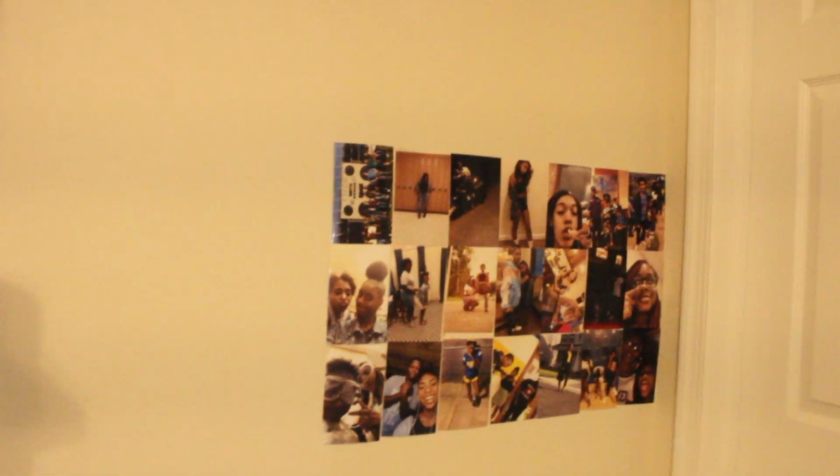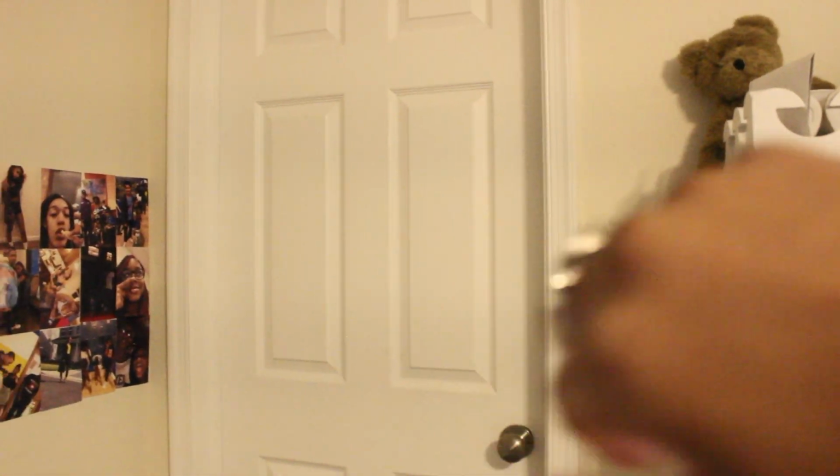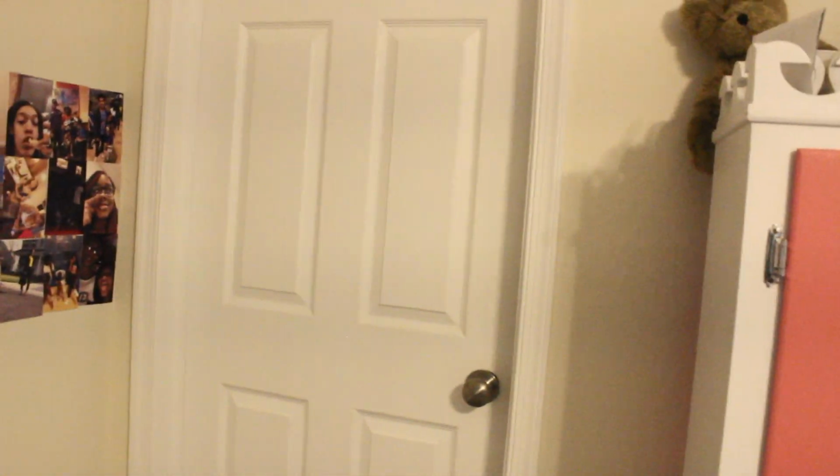Then over here, I have this blank wall. I just have pictures up here. I ran out of tape, so I never got to finish putting up the pictures, but it is what it is. Then we have my closet. That's for another day, another time, because usually if you have a walk-in closet, you know it can get pretty messy. Then here I just have this extra storage.